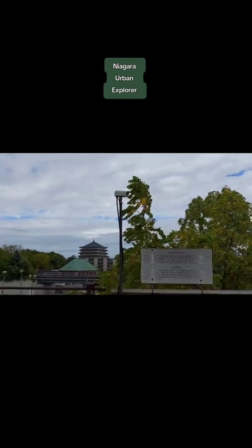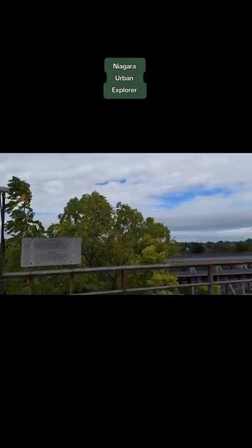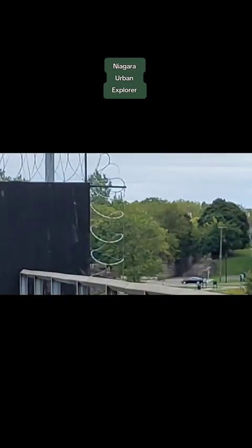We've got security cameras on both sides, facing the end of the bridge here. Then we've got barbed wire going across the top there and along the sides. Like they don't want you to go across there.